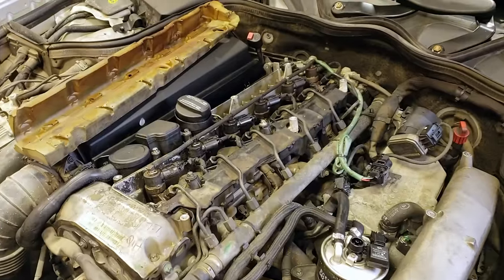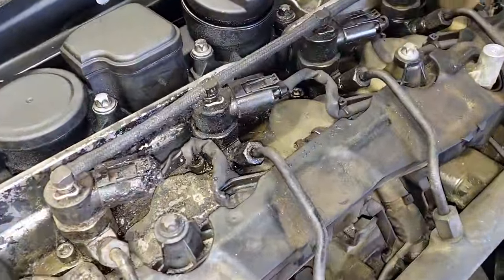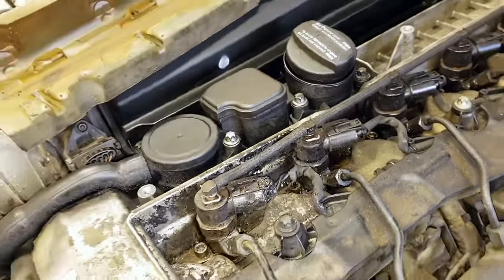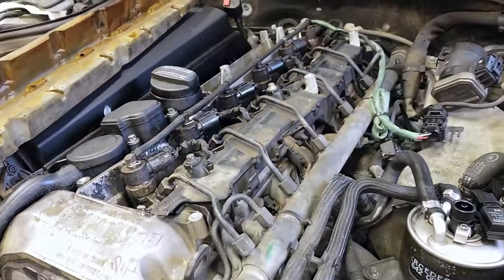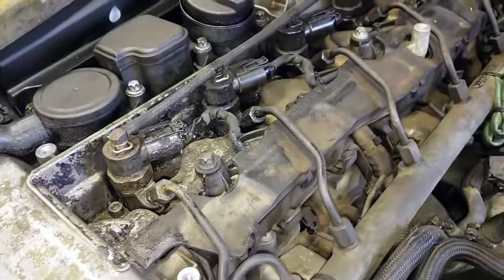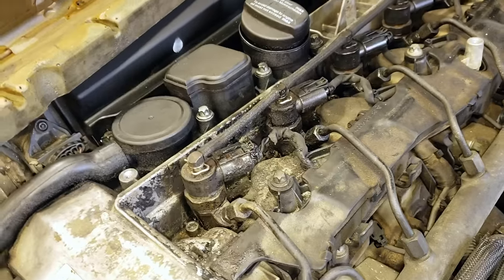All right, all you diesel guys know exactly where I'm going with this. My CDI has black death. Guys, this is a problem that is not just reserved for the Mercedes CDI engine. There are plenty of other diesel-equipped vehicles that can suffer this same fate. So let's get into exactly what black death is, why you need to fix it right away, and the issues that it can cause.